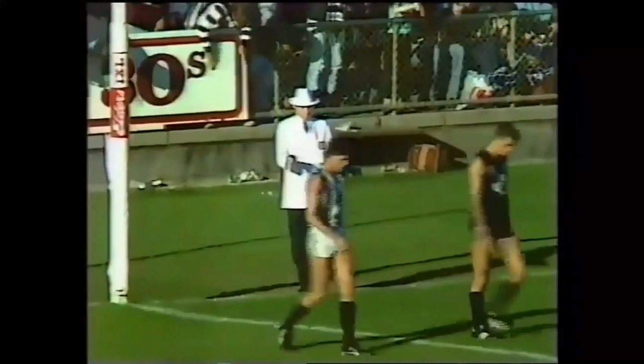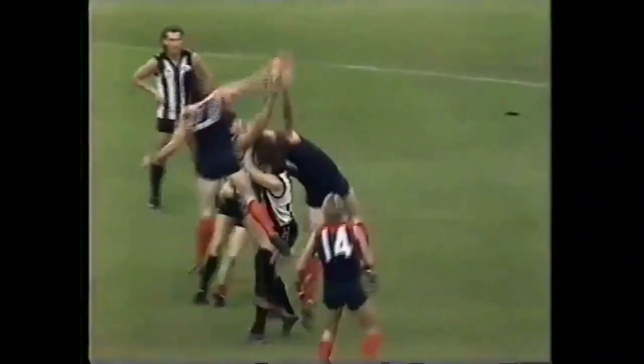Well, it's an interesting distance for Peter Daicos. Shot for goal. Straight over the goal umpire's head. Collingwood goal. 27, there is sure to be many outstanding games yet to be played by this exquisitely skilled magpie.